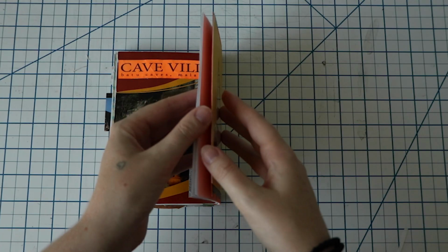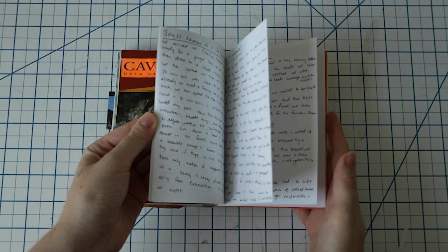If my memory gets foggy over the years, I have a little diary in the back that tells me everything I did on every single day, so that I'll be able to hold this trip close to me all the time.